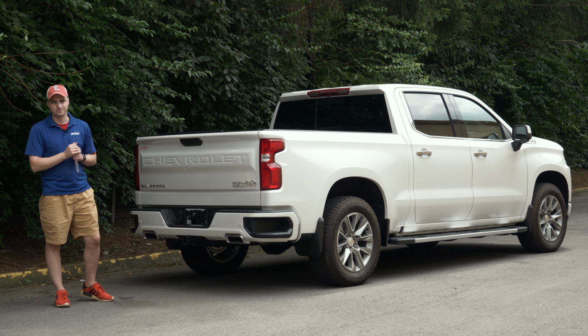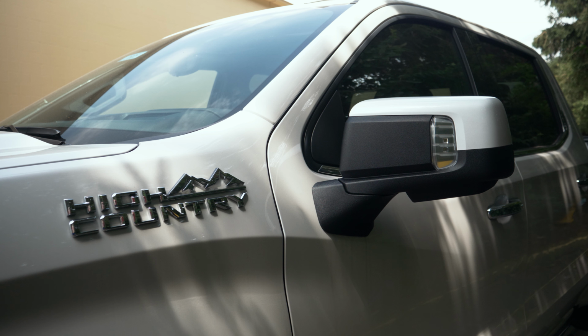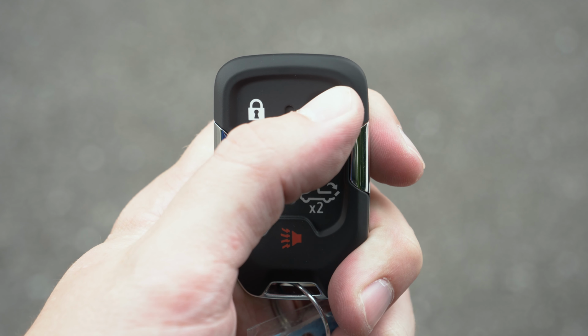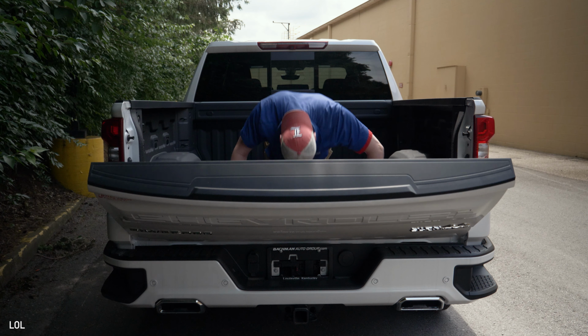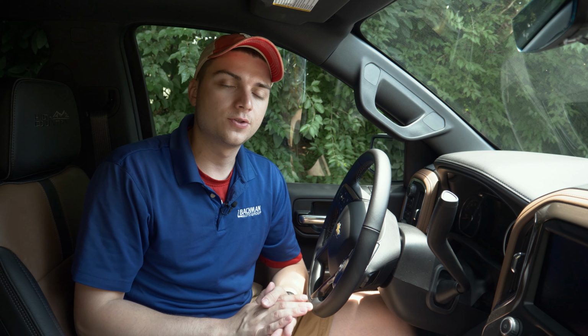Let's head on inside. So we looked at the key fob and its hidden features. Number 1 being how you can use the lock and unlock buttons to fold and unfold your side mirrors. Number 2 being how you can lower the tailgate as well as raise it using the tailgate lowering button. So those are our first 2 things.